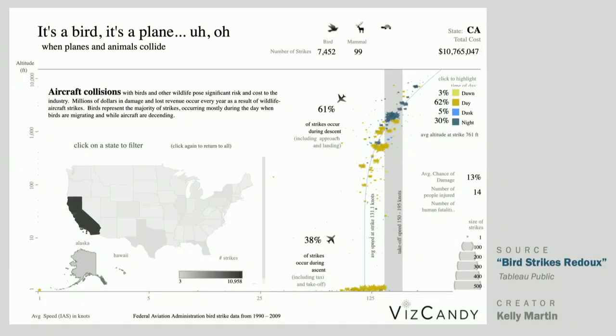Well, yeah, I think this is a great design. If you're not familiar with this, this is Kelly Martin's design, Bird Strikes. Kelly Martin was just inducted into the Tableau Zen Master Hall of Fame. You might recognize this from this morning's Devs on Stage keynote. This is a design that Kelly made 6 years ago in Tableau, I believe 8.2. And this is one of the designs that actually taught us that it was possible to use Tableau as more than just a business intelligence tool, that you could create beautiful and meaningful art in Tableau. So I think this is a fantastic design. I would agree.